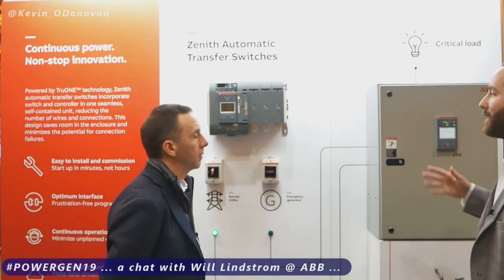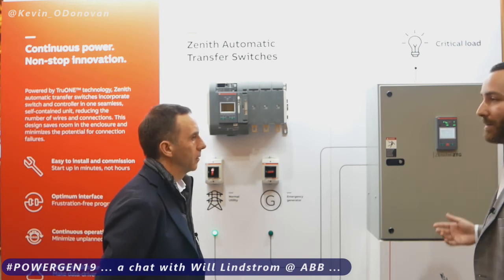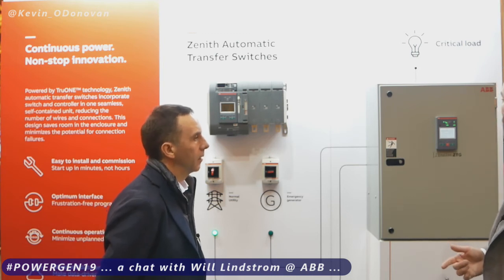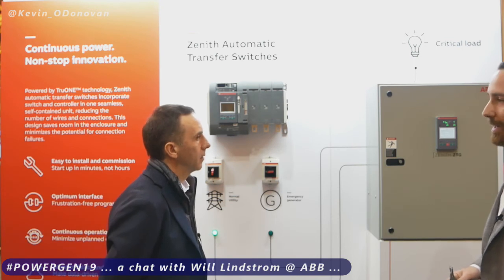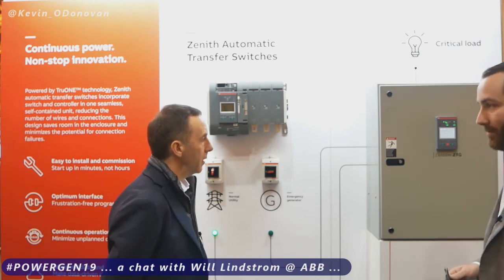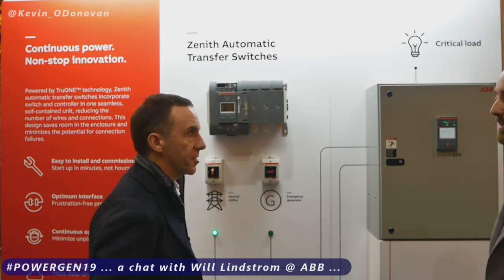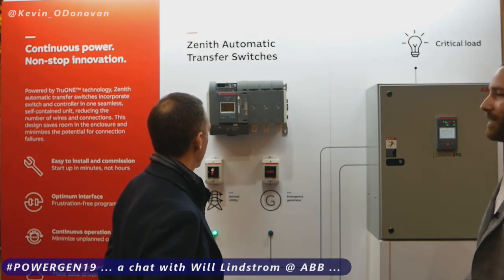So we are taking this brand new technology from the ABB side and revamping our Zenith line. This is the first step with our ZTX and ZTG lines of ATS. We've integrated our TrueONE level 2 and level 3, so that's our more basic offering. And we've basically given our customers a lot more technology for the same application. It's bringing it up to date. Today it's almost a requirement. So it's time to bring ATS into the 21st century.